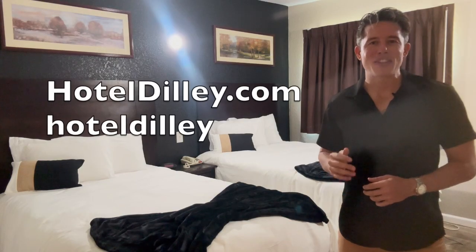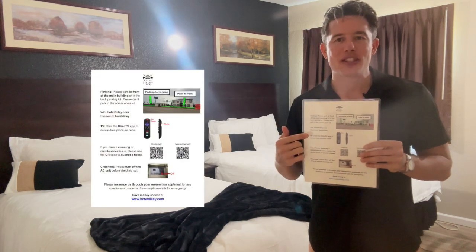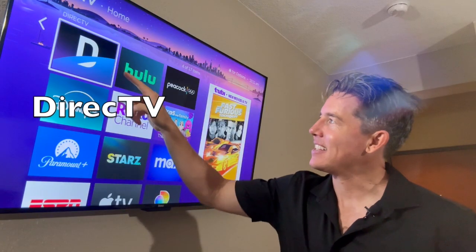The Wi-Fi network name is hoteldilley.com, password Hotel Dilley. Inside the rooms, you'll find these guest laminates which show you where to park, how to use the TV. We'll also send you a guest app with all the essentials. The TVs come with DirecTV Premium. That's this D app up here.